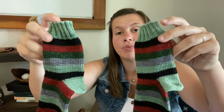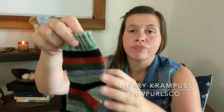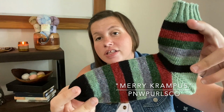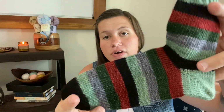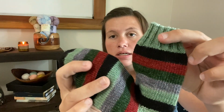And this is in beautiful yarn. This is from PNWPURLSCO. This is her Merry Krampus colorway. I just love her yarn. I used her yarn for their Halloween socks too. And I can't get over how saturated and vibrant these colors are. They're so pretty. I love them. And she sells the coordinating minis if you want to purchase them to go with the yarn. So it's this exact green.